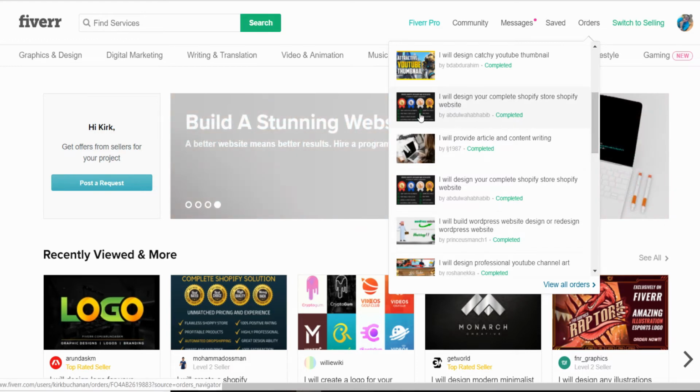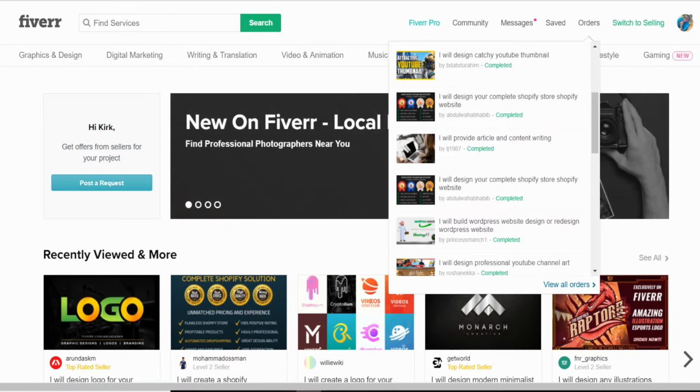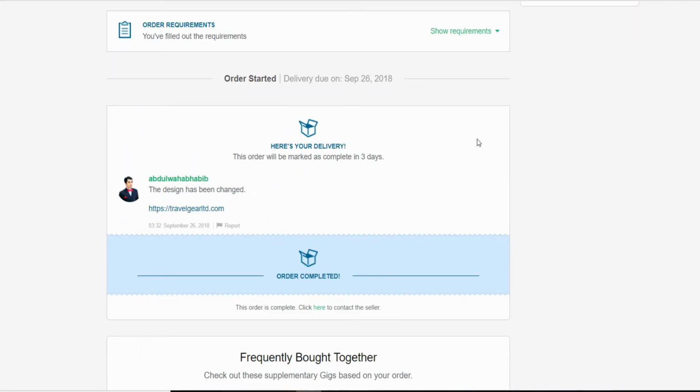So this right here is a transaction that I want to talk to you guys about, and this is just a replica of almost all of the previous e-commerce or Shopify transactions that I've done with this particular seller. As you can see right here, I paid $47.25 for this order, and I'm going to show you exactly what I got for that.